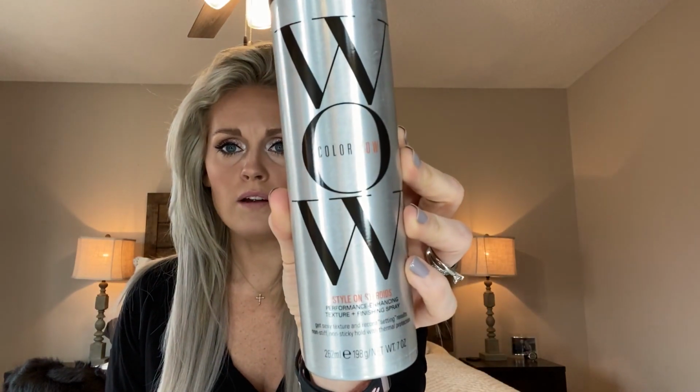In general, because my hair is naturally curly, I don't need a ton of product for my hair to stay curled. But I do like to use products in my hair, heat protectants, things like that, to make sure I'm protecting my hair, and it does help with staying power. So I am going to use this product right here. It's called Color Wow Style on Steroids Performance Enhancing Texture and Finishing Spray. It's kind of cool because you can finish with this and you can curl with it.